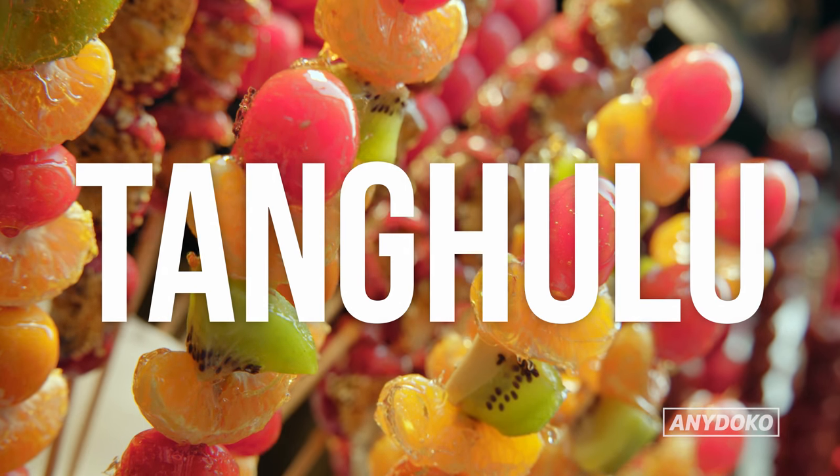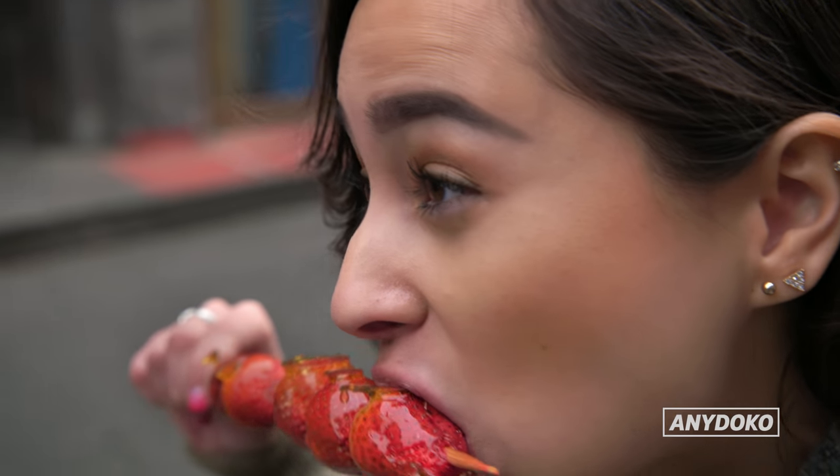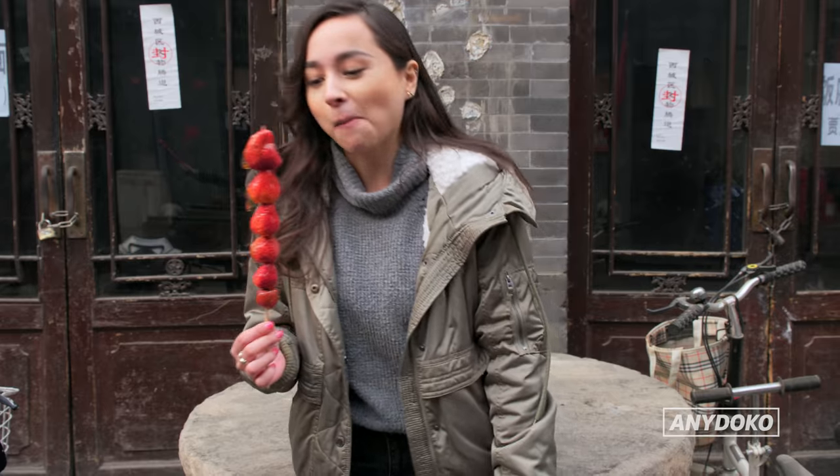All right, after all that meat, let's take a sweet break with some Tanghulu. It's fruit covered in hardened sugar and comes on a long bamboo stick so that it's easy to eat while you walk. Just be careful not to chip a tooth on these things. Really sticky and really sweet.